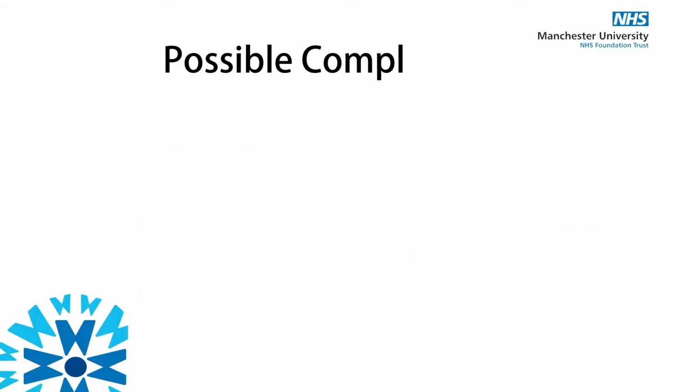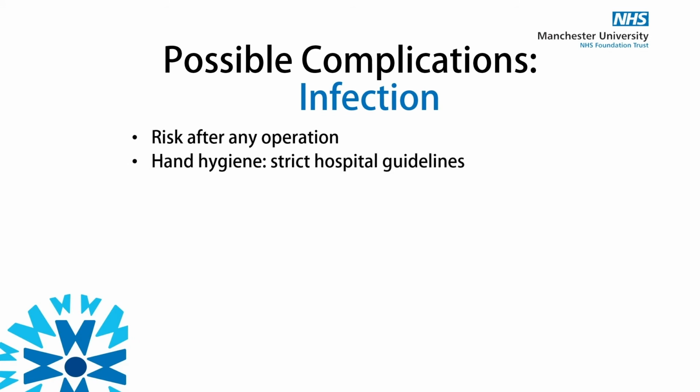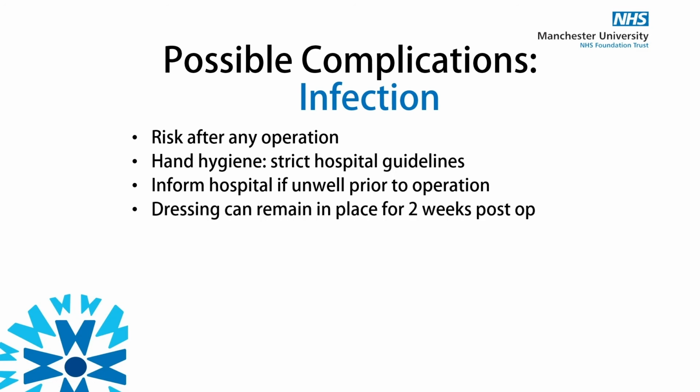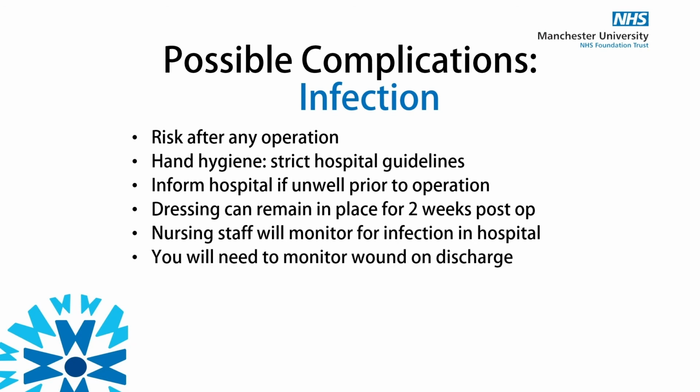You are at risk of infection following the surgery, and that's why we want you to come into hospital well and healthy. When you go home, if you've got any problems, any concerns, any worries about the dressing, about the wound, anything to do with your operation, then you will be issued with some contact numbers. Give us a call, tell us what your concerns are, and then we can assess what we need to do.